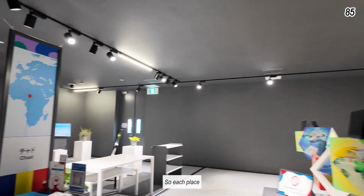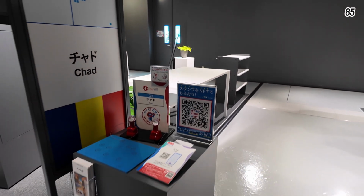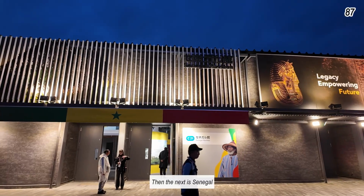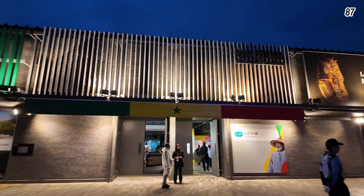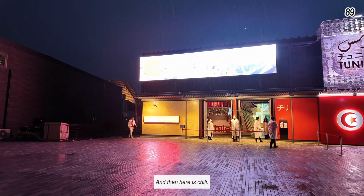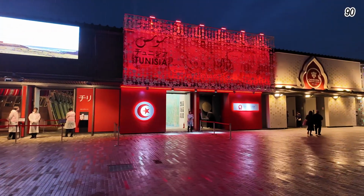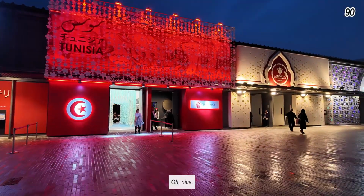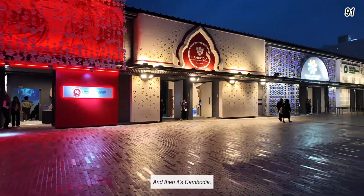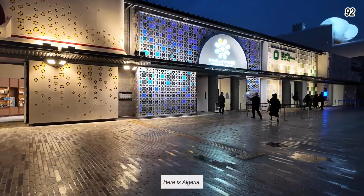Each place also has stamps that you can get. Maybe I can try later. Here is Egypt, Legacy Empire, which looks interesting. Next to it is Senegal, and then here's Bangladesh. Then here is Chile, and then Tunisia. Oh, nice drawing. And then Cambodia. Here is Algeria.